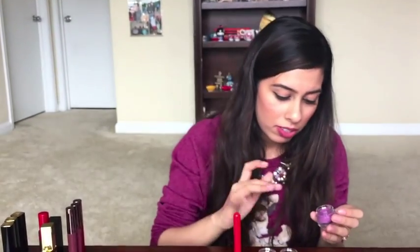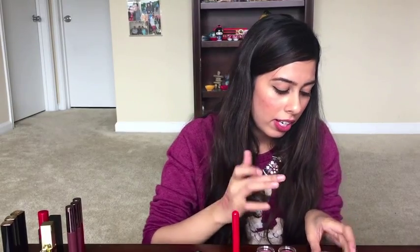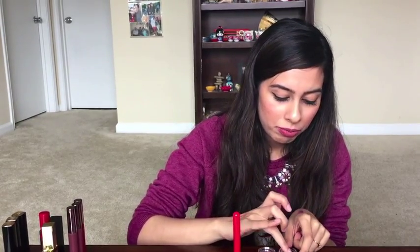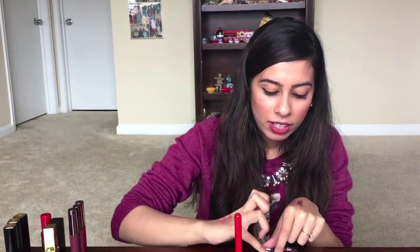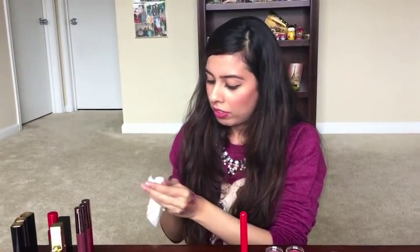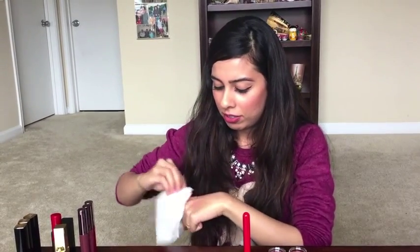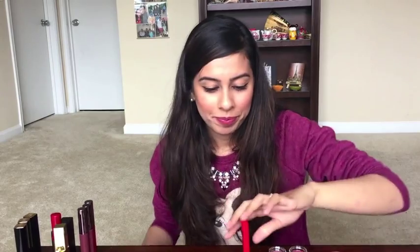So I'm just gonna swatch these for you guys. They're very emollient. They just feel like a lip balm, but they're just so pigmented. Like I'm barely dipping my finger in here and I'm getting so much color. So here are those. And just gonna wipe that. I'm gonna be swatching a lot today, so yeah.